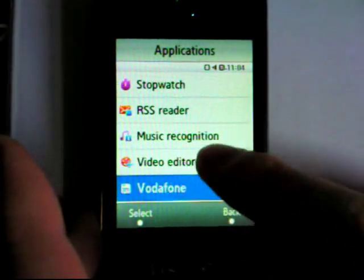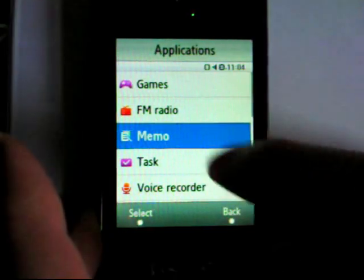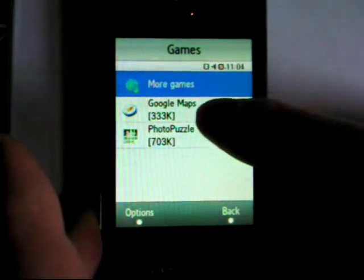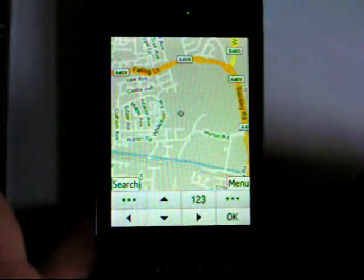The application set is surprisingly full with email, PIM apps, and some useful extras such as a video editor, a music recognizer, an RSS reader, a stopwatch, and some games. Yes, games. A single puzzle and the Java version of Google Maps. Since when was Google Maps a game?